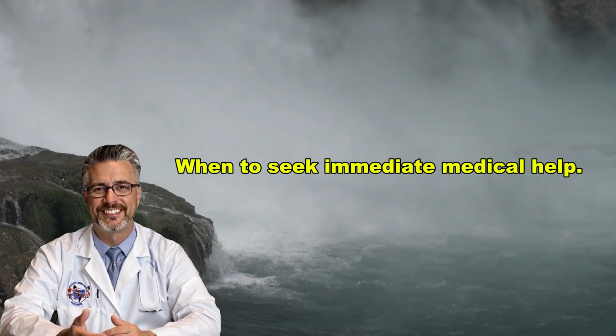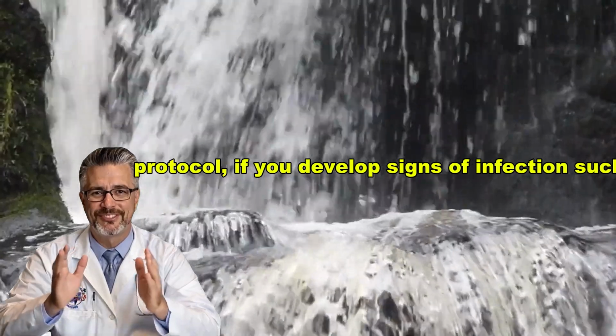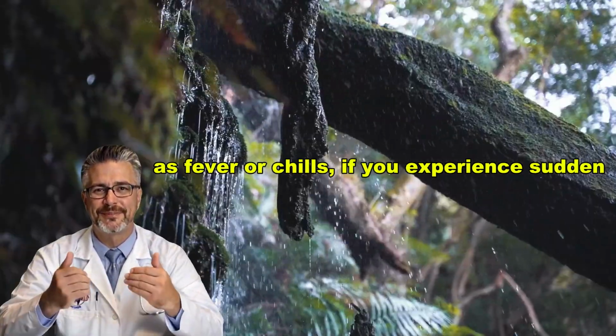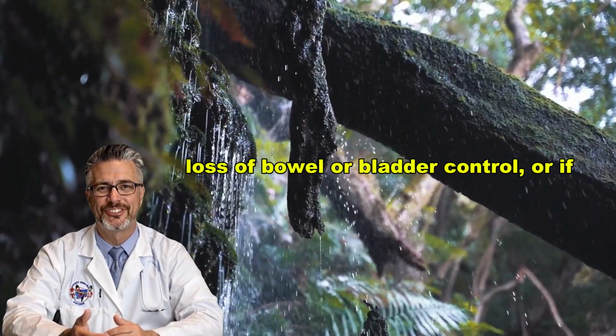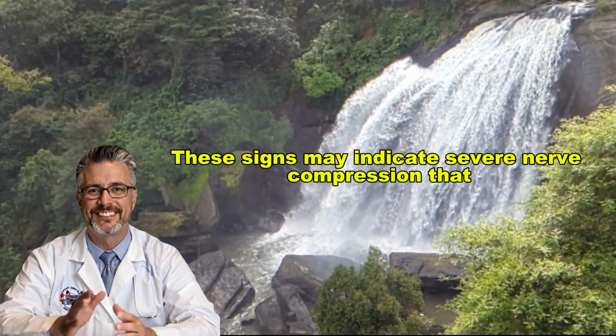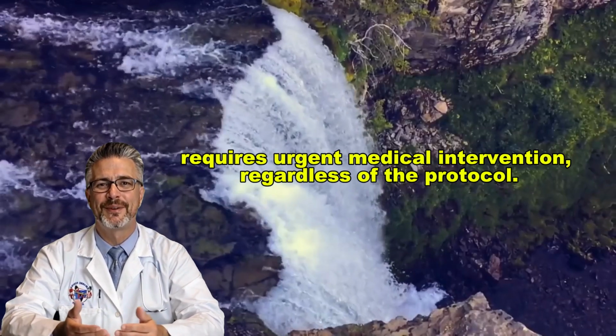When to seek immediate medical help. If sciatic pain worsens significantly after starting the protocol, if you develop signs of infection such as fever or chills, if you experience sudden loss of bowel or bladder control, or if you develop progressive leg weakness, these signs may indicate severe nerve compression that requires urgent medical intervention, regardless of the nutritional protocol.